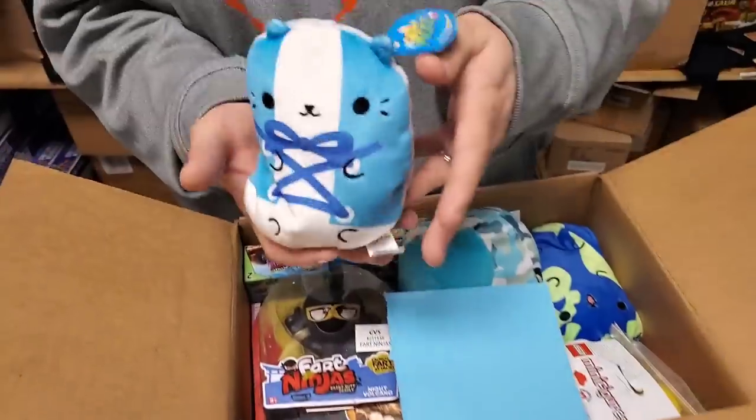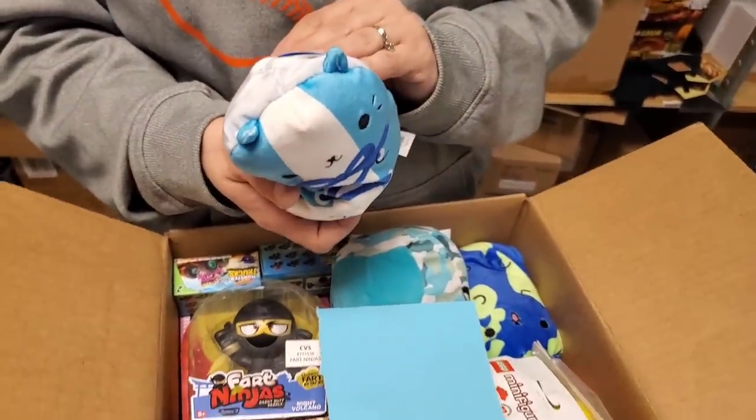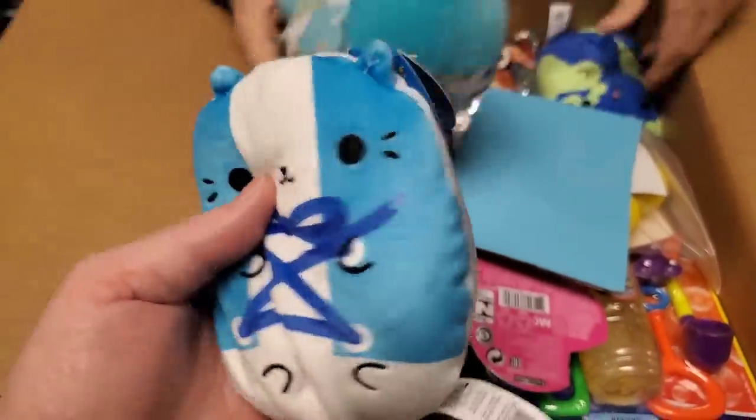Oh, look. It's like a beanie. A beanie? Like a Beanie Baby? Cats versus Pickles? I don't know. Is it a game? Here, this is a Squishmallow.